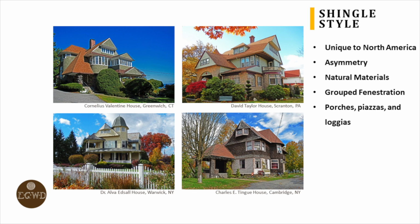And it was really starting by looking back to the colonial buildings and a lot of the vernacular that you would see with shingle work and wood and saltbox design of houses on the East Coast. So the architects at this time period really wanted to look away from all the ornament of the Victorian designs that had been built all over the place and overused at that point.